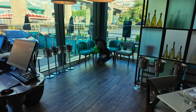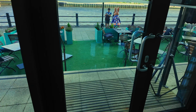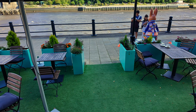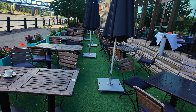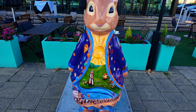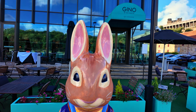And if we walk through the restaurant, I think we can find our way out onto, yep, the Quayside, which is where I started the video a few moments ago. This is quite a nice place to sit out of an evening. Nobody else is here though. Actually, do you remember the lighthouse trail we did a few videos back in North Berwick? Well, it looks like they're doing a rabbit trail here in Newcastle, and one of the rabbits is right outside our hotel.